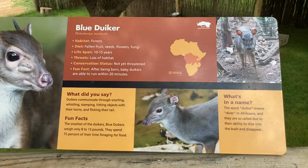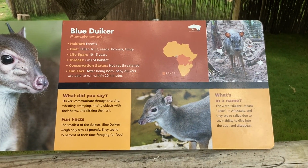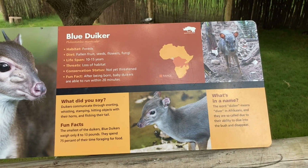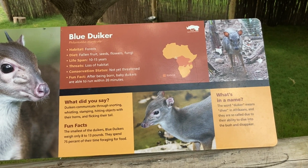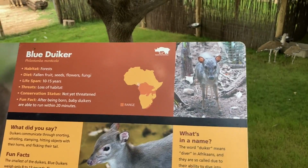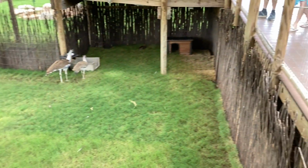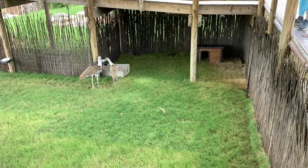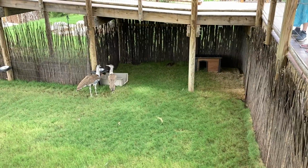Ooh. Oh look, there's a little tiny blue duiker. Look over here, Mom. Hey James, can you find the little guy? Oh, there's a big giant duiker. Look over here, you want to see this? That's great.